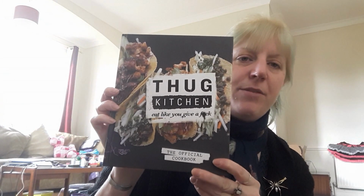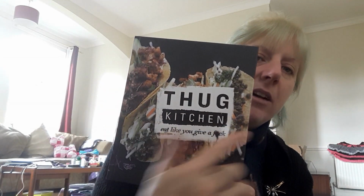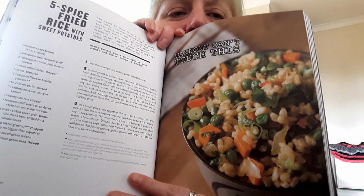I love that recipe. So, as you can see from the front cover, we have kind of a Mexican-y, beanie feel. There's lots of tacos on the front of this. It's kind of like a street food, Mexican, funky book. That's the only way I can put it. So, you have loads of recipes like 5-spice fried rice with sweet potatoes. I've made this. It's lush.